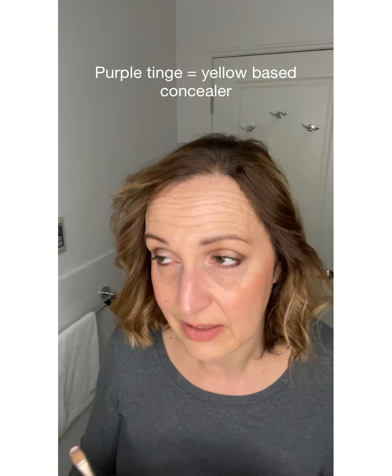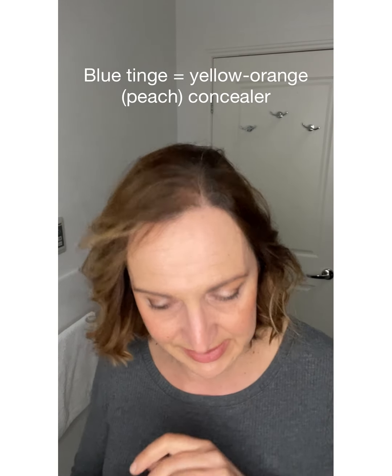So a lot of paler girls tend to have a more purpley blue tinge. They would need a yellow coloured concealer. The really dark skinned girls tend to look a bit more red blue, and they would need a more olivey coloured concealer, okay? And then there's the most common, which is a blue tinged, which is the fair to mediums, which is what my skin tone is. And those girls would need something a bit peachy, apricot-y, orangey yellow concealer. Okay, so now you know those colours and what you might need.